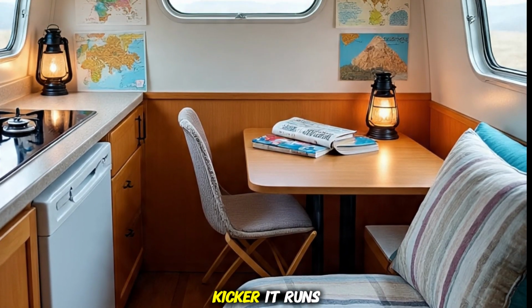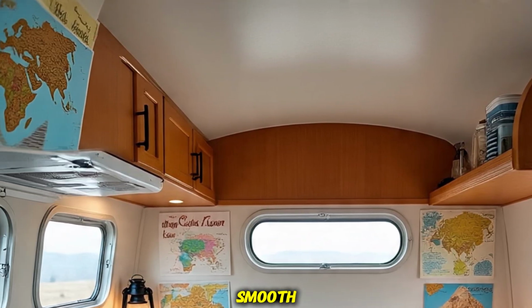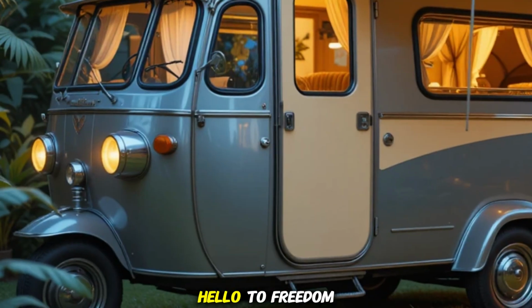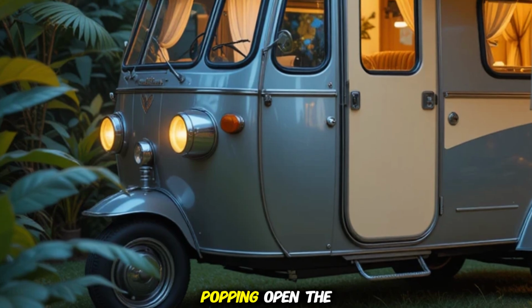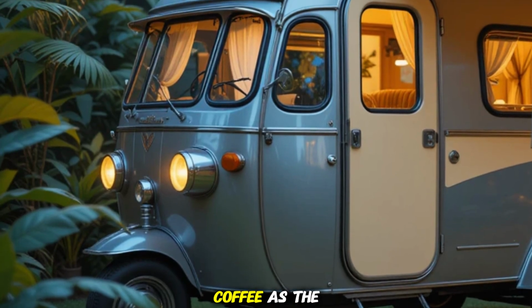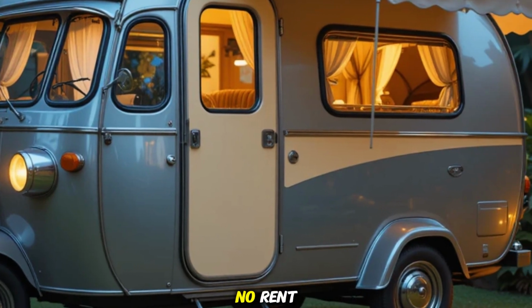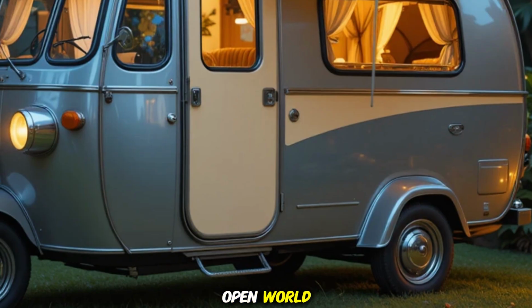And here's the kicker: it runs on an ultra-efficient electric motor, making it not only quiet and smooth, but totally eco-friendly. Say goodbye to fuel stations and hello to freedom. Now, imagine pulling up by a lake, popping open the rear hatch, and sipping your coffee as the sun rises over the water. No campground fees, no rent, no worries. Just you, your trike, and the open world.